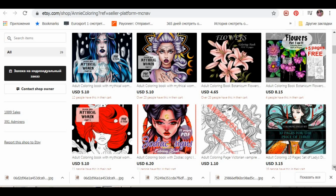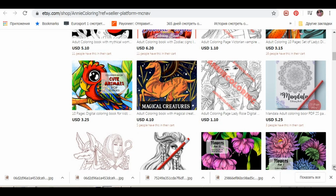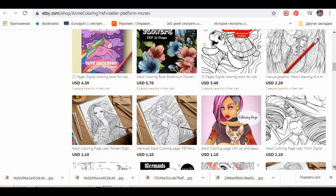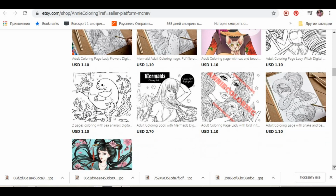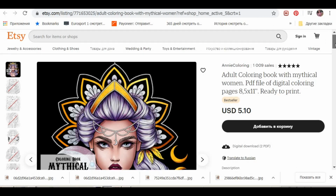Anne has created a series of books which are called Mythical Women, and here you can find portraits with some fantasy elements, ethnic elements. Some girls look like witches, but beautiful ones. Some have cute animals and a little bit scary animals as their companions. So if you want something to practice coloring portraits, you definitely may be interested in Anne's art. And as I said, she also has beautiful botanical books.